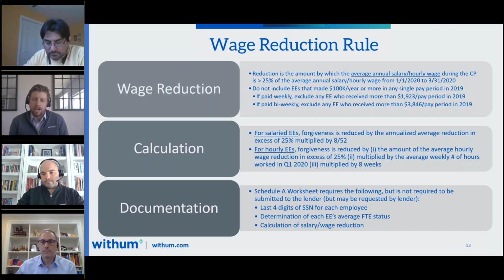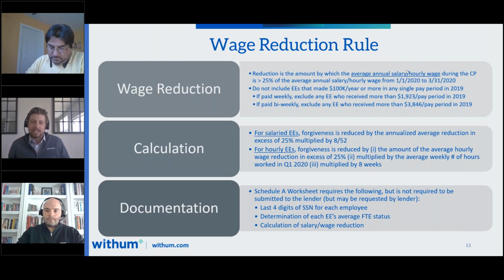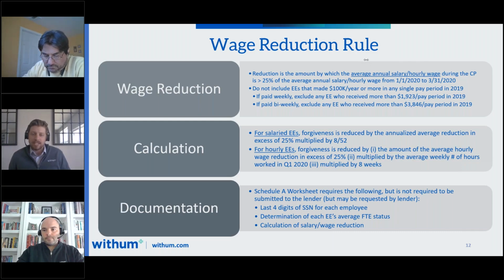So the wage reduction rule, as Dan mentioned, is now recategorized as sort of the top reduction point above the FTE count. There were some widely discussed ambiguous areas with how this was going to work, and some of those areas were clarified with the loan application that we received. So the reduction rule is basically that you'll get a reduction to the extent that your average annual salary or your hourly wage during your covered period is greater than 25% of what the same average annual salary or hourly wage was from 1/1 to 3/31.